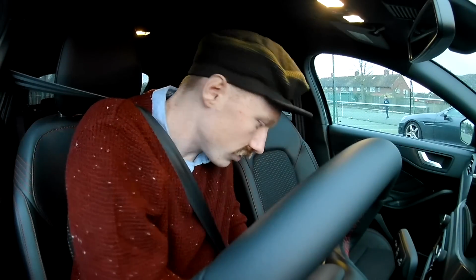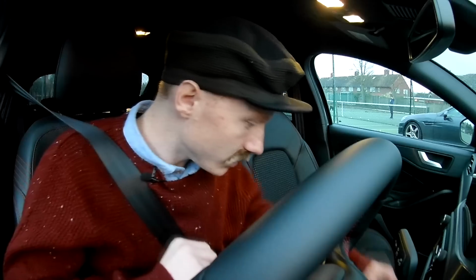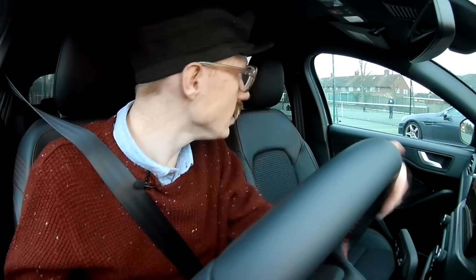So I'm now on my way to get my groceries at Tesco's. I'm driving this Ford Focus today. Let's see what it's like. Driving license on. Start engine. It's ready, steady, go. Safety, movement, manoeuvre. I forgot how it goes.